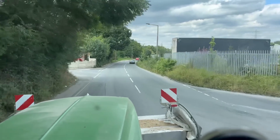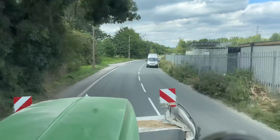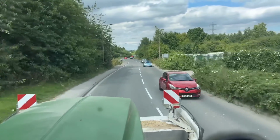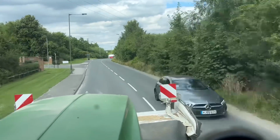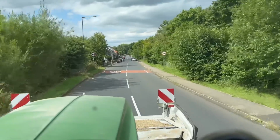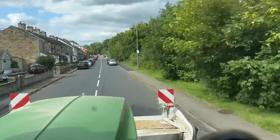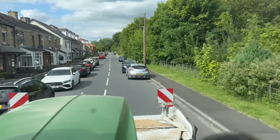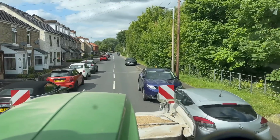Right, I'm on my way to another field now. And I think it might get a little bit tight with the parked cars. It's always a bit of a worry down there. This next road I'm going to go down to gets fairly tight. Yeah, down here it normally gets a bit tight. I think in the highway code that you're not allowed to park on both sides of the road, is that right? I'm sure you're not supposed to park.